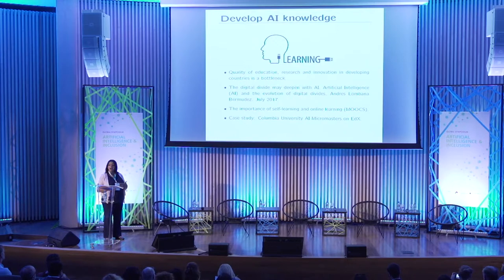The second one is how to have the skills to use AI and how to deploy them. So here, an important point that could help with this dimension is to develop self-learning tools and to develop further online learning through MOOCs, like on edX and Coursera.